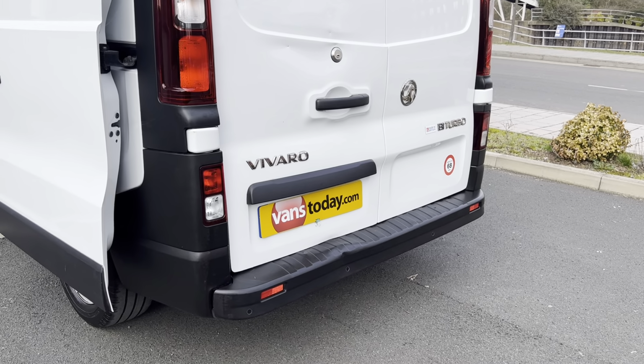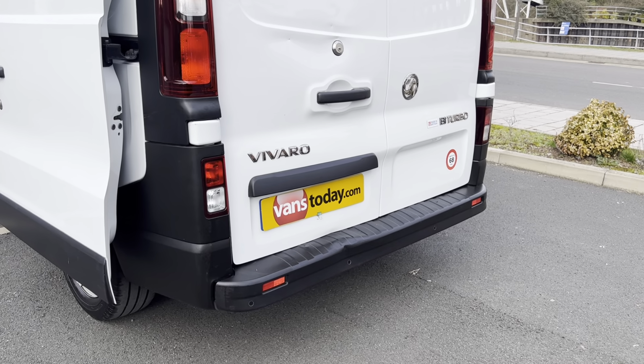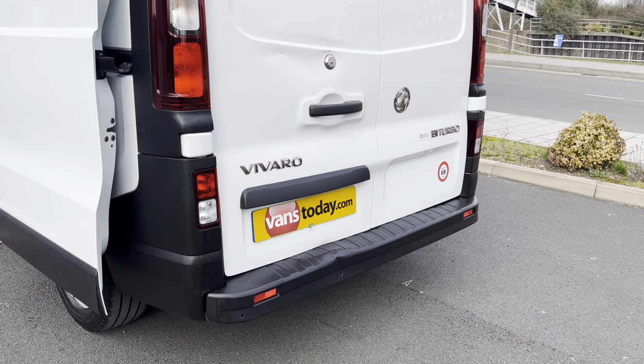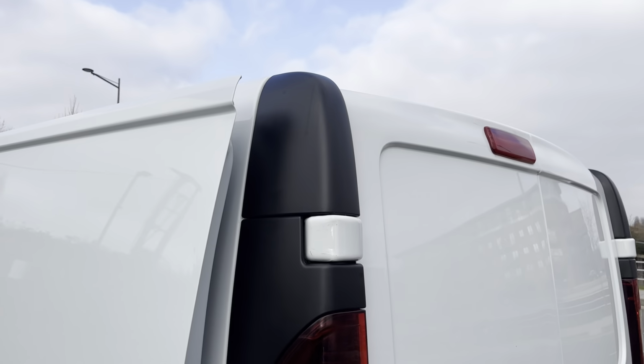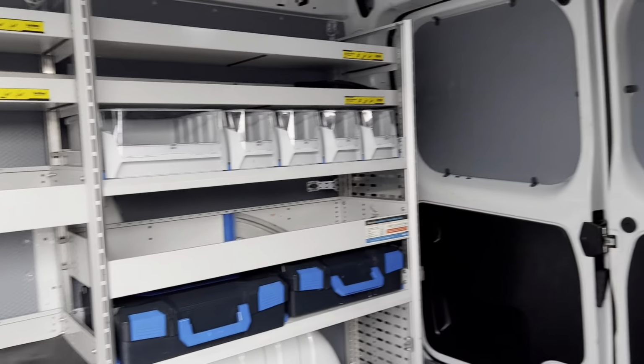I don't think any of it needs replacing. I don't think it particularly needs a paint shop, but we'll see what we can get sorted on it, okay? Looking down, now if I finish off the inside of the vehicle and then we can close the sliding door.